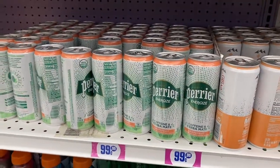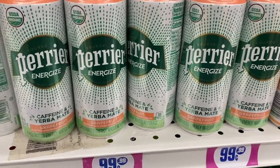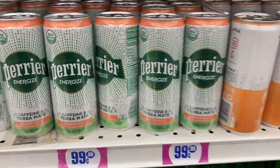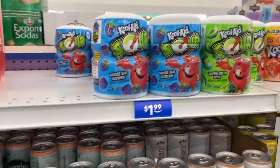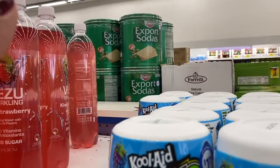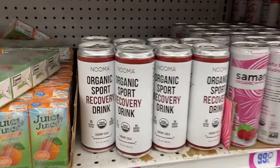Okay, I'm finding a lot of organic stuff today. Here's some organic berry energized, grapefruit flavor. Interesting. Kool-Aid for $1.89. Oh, I just noticed that big tin of crackers for $2.99.